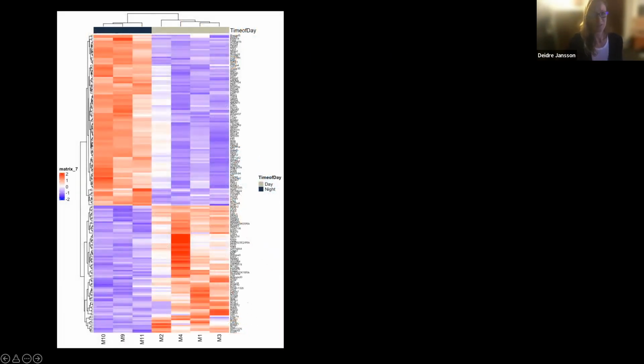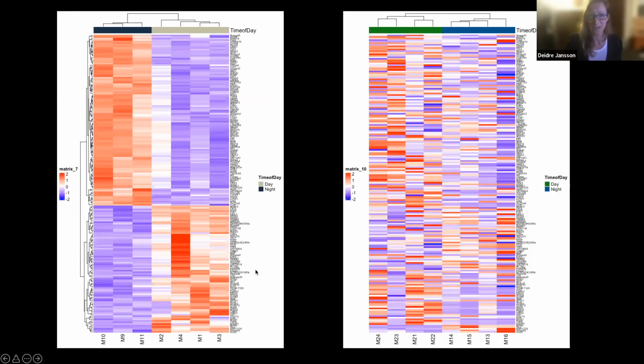So please don't try to read all these words on the bottom. It's just a gene list. This is essentially just demonstrating the regulation of genes by circadian rhythm. So these are the genes that were most changed when we compare the night versus the day. And then the comparison that we did next was if we take all these genes and we look at how they're expressed in the old mice in the day versus the night. And I hope that you can see that this is incredibly different.